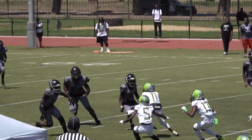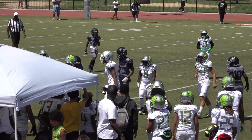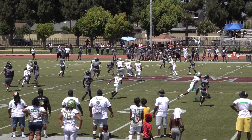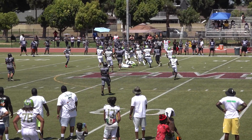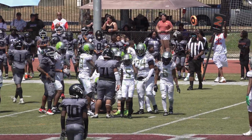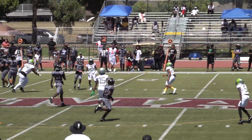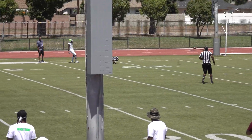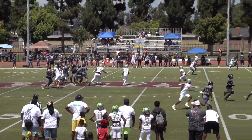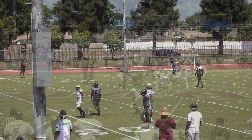24 on the turn for 32. Working his way out. Brought down around the 40. Quarterback rolling left, pitch left, 24 on the 7. Fighting for extra yards. 24 running hard. All right, Texas. Drop it back. Going left. Oh, tripped up. Going deep, that side, he's got speed. Oh, incomplete.